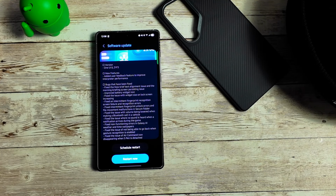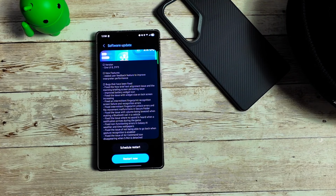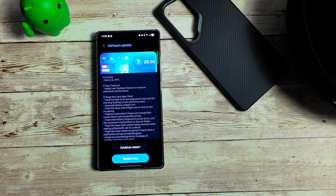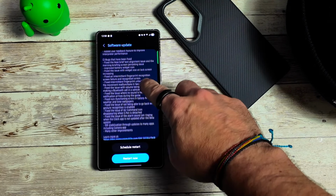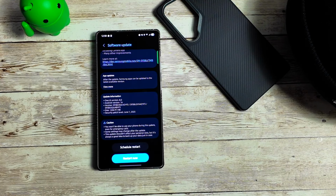Today Samsung has pushed out beta number 2 for One UI 8. We're going to go ahead and install this on the S25 Ultra that I have here. This is a fairly large update, so it may take a little while to finish downloading. This is 1.2 gigabytes, so it's 1204.91 megs.